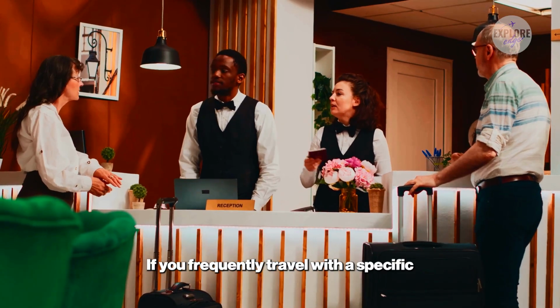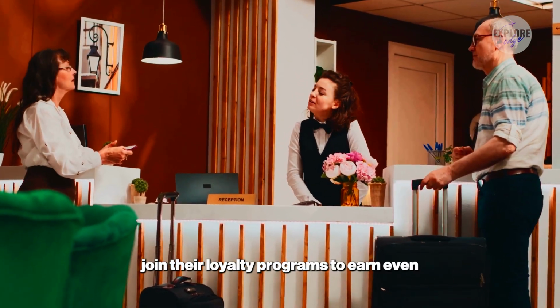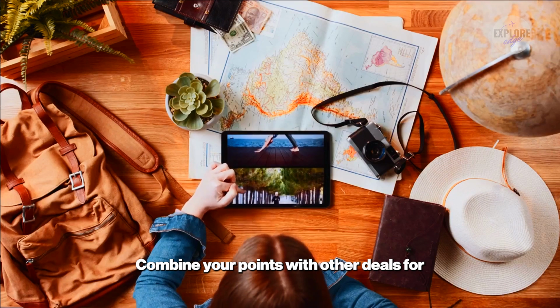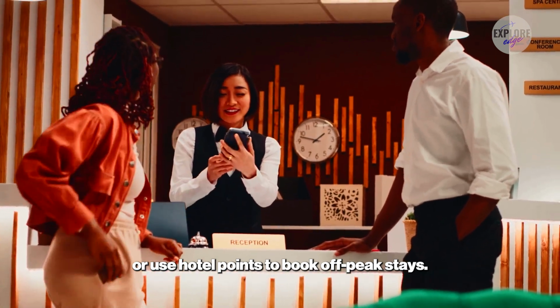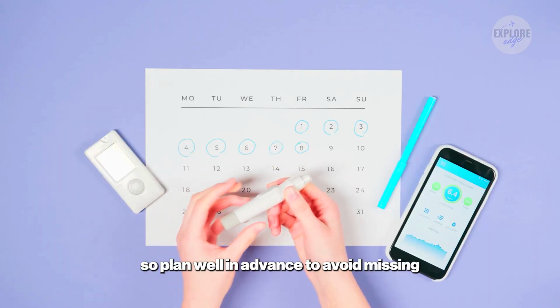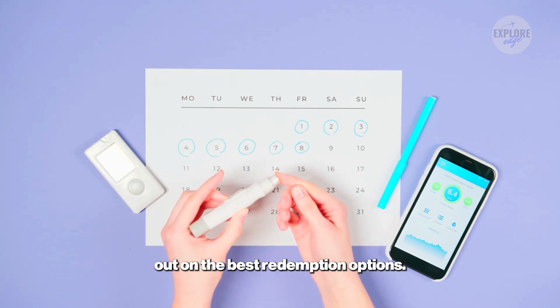If you frequently travel with a specific airline or stay at certain hotel chains, join their loyalty programs to earn even more rewards. Combine your points with other deals for maximum savings. For instance, redeem airline miles during sales periods or use hotel points to book off-peak stays. Travel rewards often have blackout dates, so plan well in advance to avoid missing out on the best redemption options.